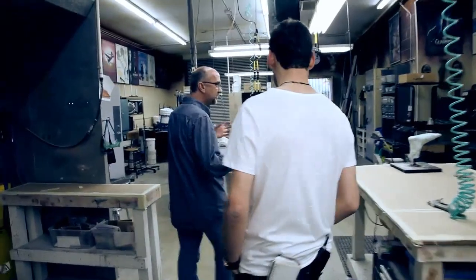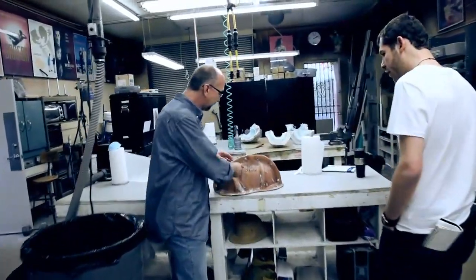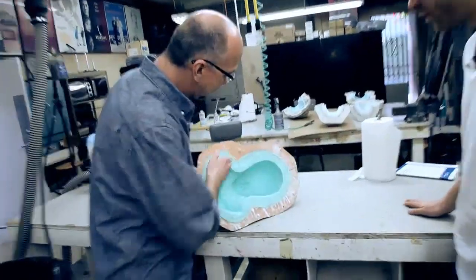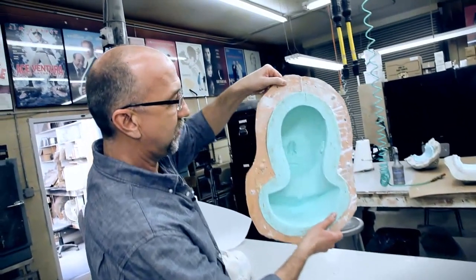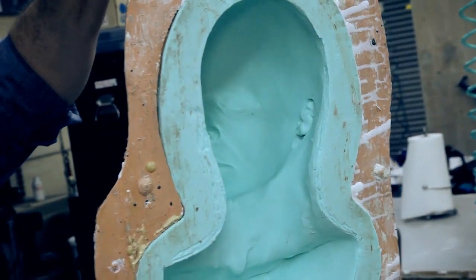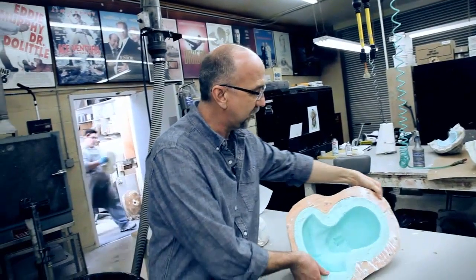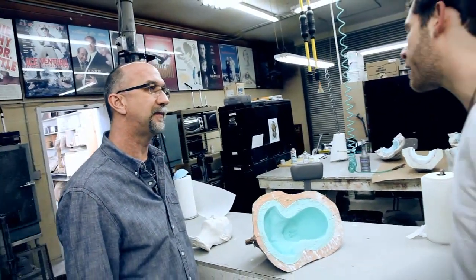And we do all of our silicone work back here. This is actually Glenn Close's mold, from the movie. This is her full face cast. If I turn it, you could probably see. See that right there. So that's her face, and then we did one of Janet McTeer also that we work out of.